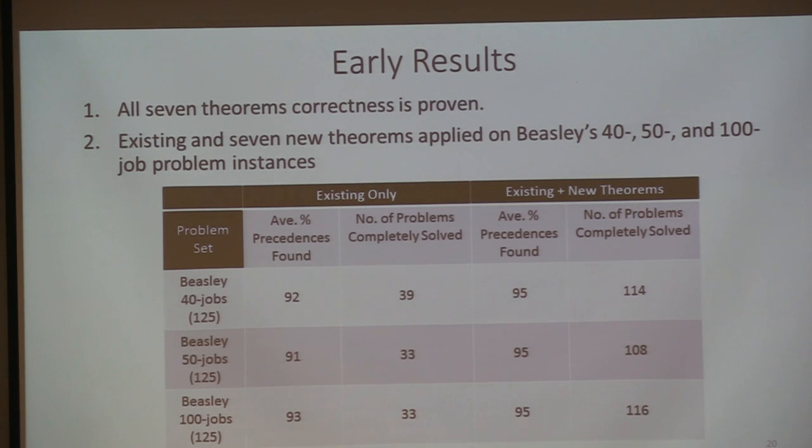Well, here's a very brief set of early results. We've proven also now that all seven of the theorems are proven correctly. We know that they're correct. And we applied them to all these problems from Beasley. And here's a summary, very quickly, of the results. The existing theorems, the ones I told you, the two in the beginning, found 92% of the possible precedencies for the 42 job problems. We improved that to 95% of the possible precedencies to discover, and so on. 91 versus 95, 93 versus.